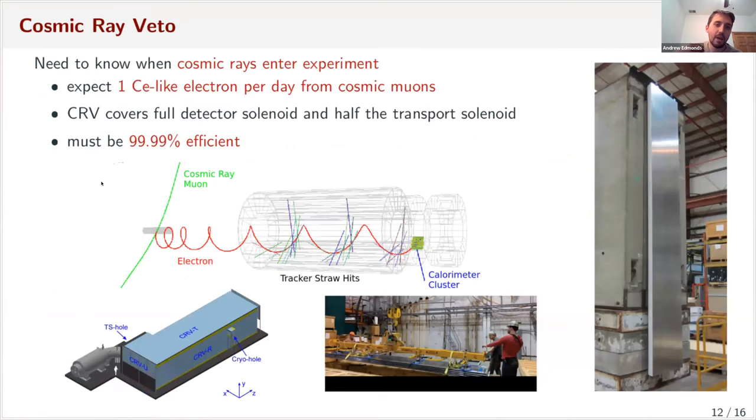Okay, so another big background for us is from cosmic rays. What can happen here is a cosmic ray muon enters our experiment and interacts in the stopping target here, emitting a 105 MeV electron that travels down the detector solenoid, creating hits in the tracker and the cluster in the calorimeter. So if we were to reconstruct this, we would see a 105 MeV electron coming from the stopping target, and that would be completely indistinguishable from our signal. And we expect this to happen once per day. And so that means we need a cosmic ray veto that is 99.99% efficient to reduce this background down to a manageable level.